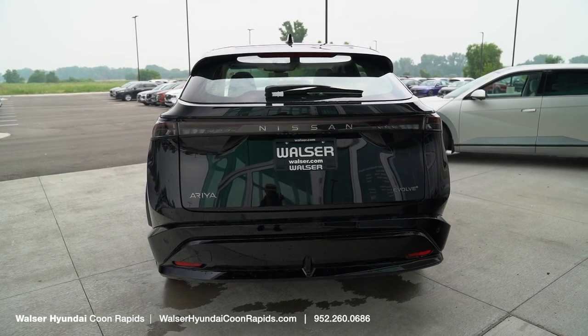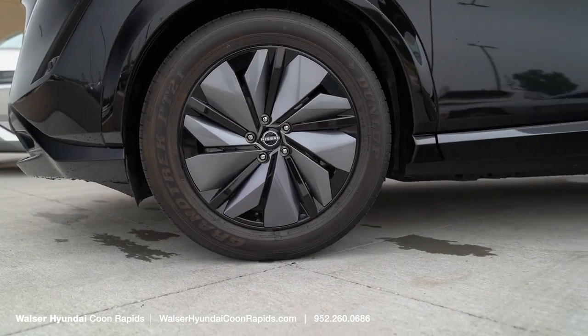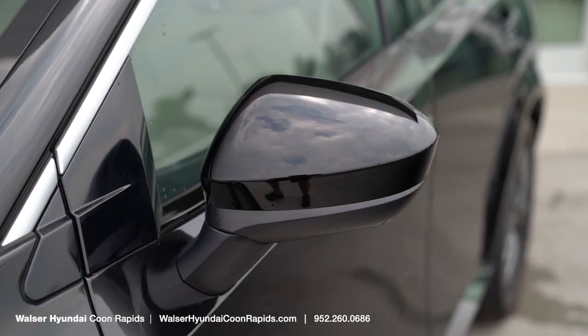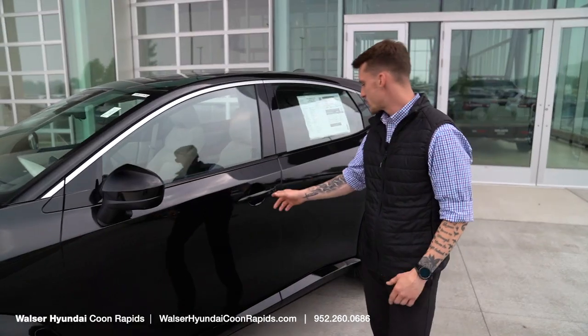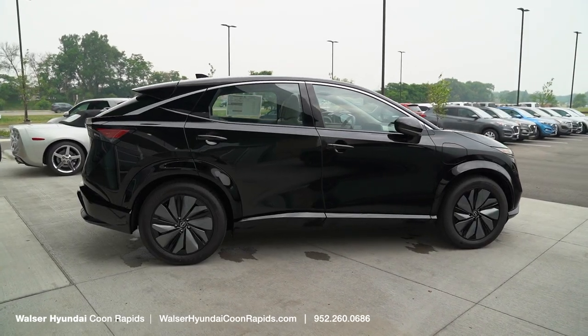Here we have the middle trim level. This is the Evolve Plus. This specific one is front wheel drive. As we slide down the vehicle, you can see you do have 19-inch rims. You have your around view monitor as well, that bird's eye view camera when you're backing up. Keyless entry, so you don't have to have the key physically out. You can have it in your pocket. And then here we are to the back.